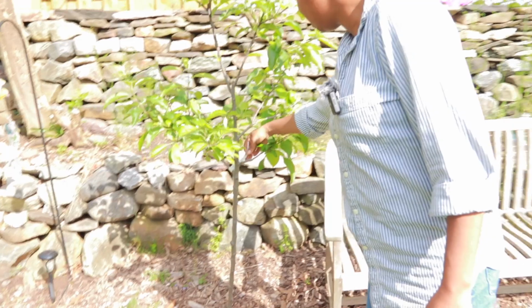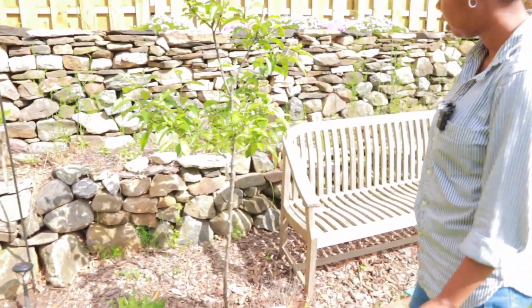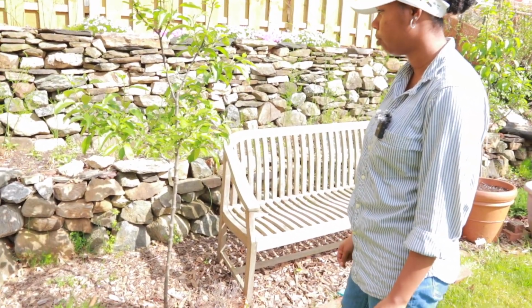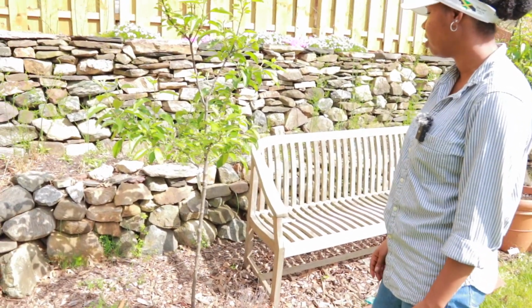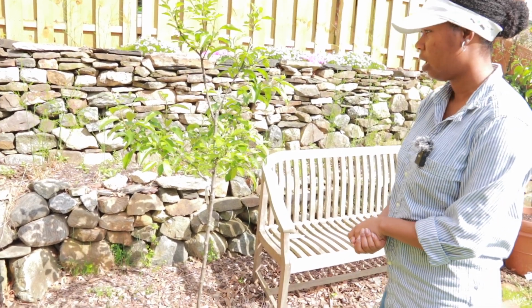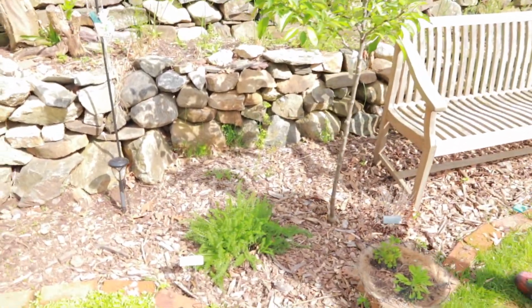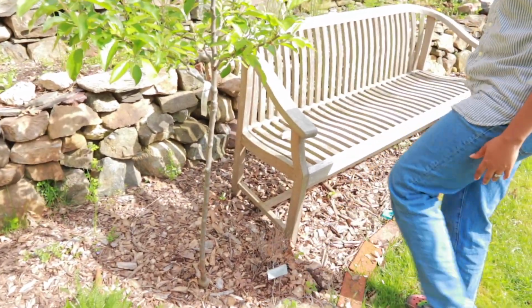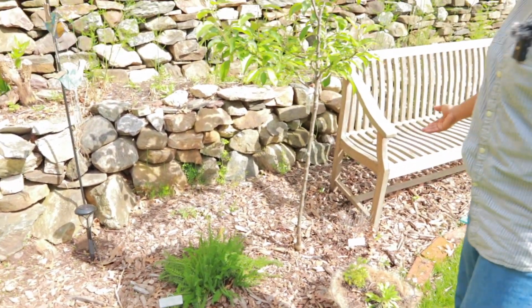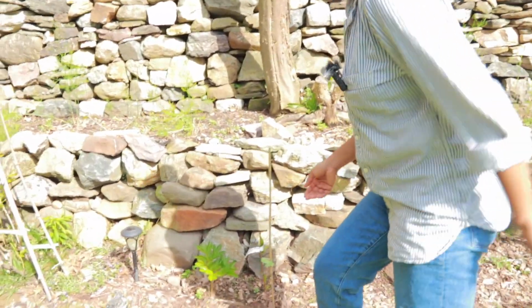Here we have the Gala dwarf apple. It's looking really, really good. No signs of apple yet, no blossoms, but I'm just really happy that the leaves look healthy. No signs of rust right now, and yeah. We have another yarrow here. I initially planted a lavender here, but that's dead, so I'm gonna pull that out and maybe put, I don't know, another lavender.